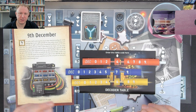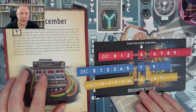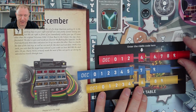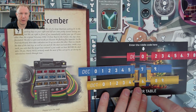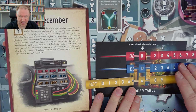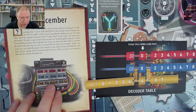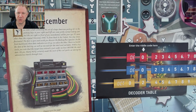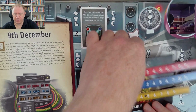Let's try that first. The fourth digit here is a 0. The fourth character is a 0. And this is a bit of a stab in the dark, but I'm going to try it. The seventh blue character is a 0, and the sixth yellow character is a 2. I don't think this is clued, but it's one thing I could try. So let's turn it over and see what happens.